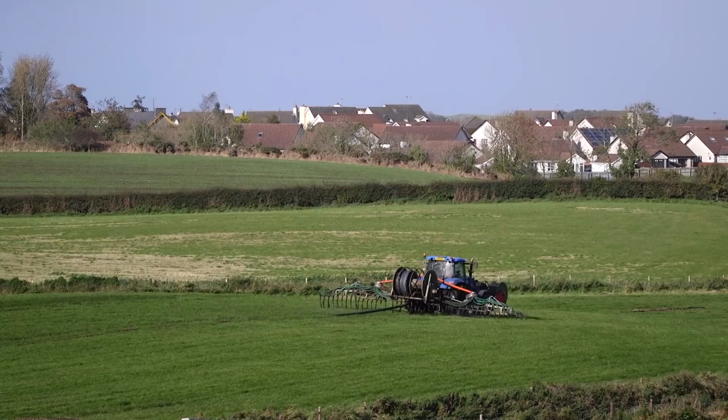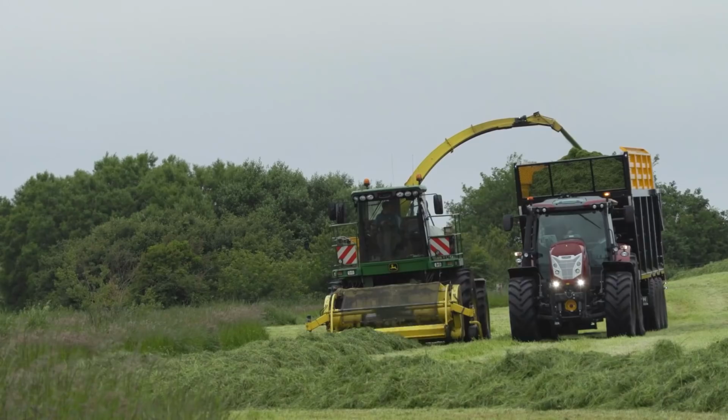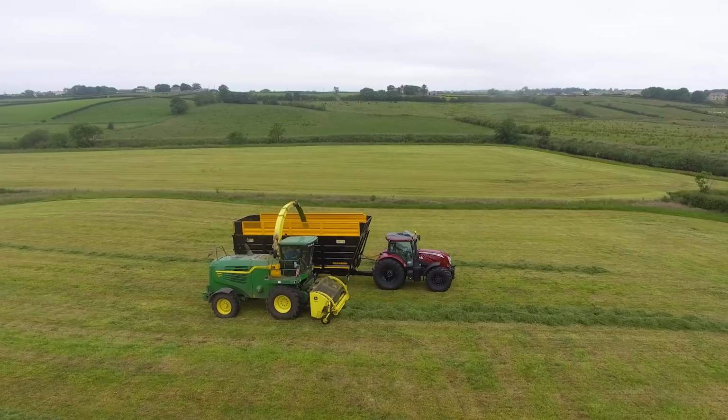Yep. Now, you were on the McCormick earlier on, the big Smyth. First day with the Smyth, what do you think? Going very well. You happy with her? Yeah. It's an interesting tractor, there's a lot of different components in it, but it's going well.